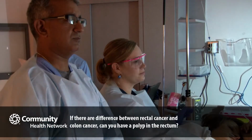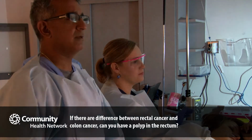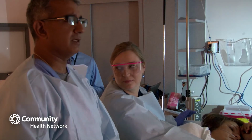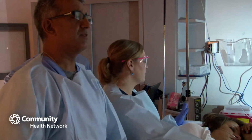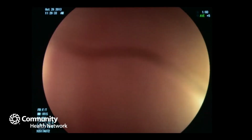We have a question related to something that you said a minute ago, about whether there are differences between rectal cancer and colon cancer. Can you have a polyp in the rectum area? Yes, you can. That's where I took that polyp out before. So you can absolutely have a polyp in the rectum. The differences are only if it can't be removed, there are a little bit more options. Normally we would try and take a rectal polyp out the exact same way, using our standard techniques.